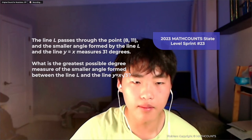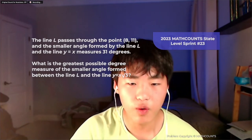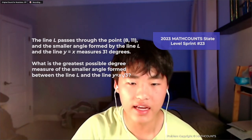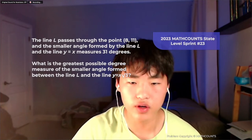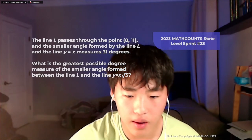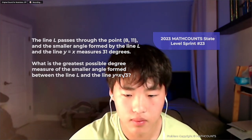So for this problem, I actually want to first draw the line y equals x and the line y equals x square root of 3 in order to better visualize this problem.